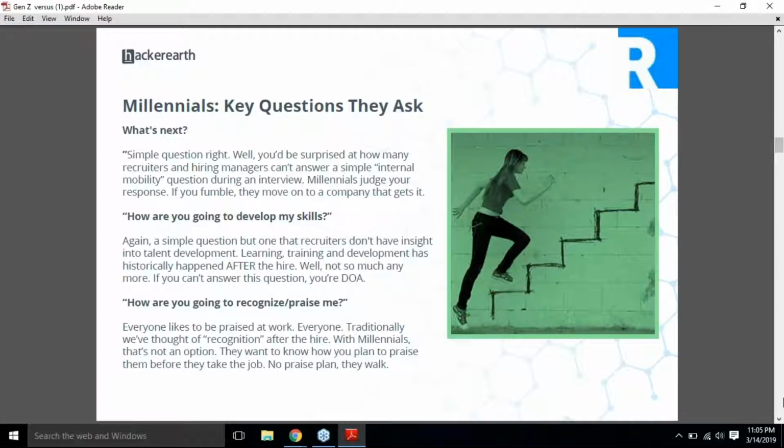But we start with texting. With this generation, we start with texting, period, end of story. However you get their cell phone, which, by the way, there are several sourcing applications that can help you get. Got it. You can continue.